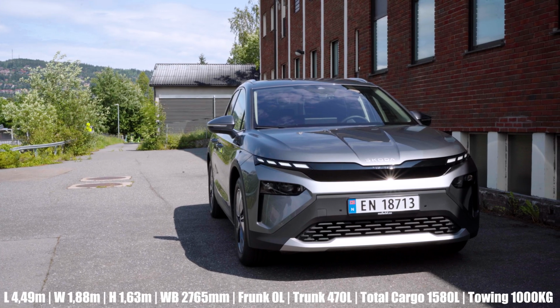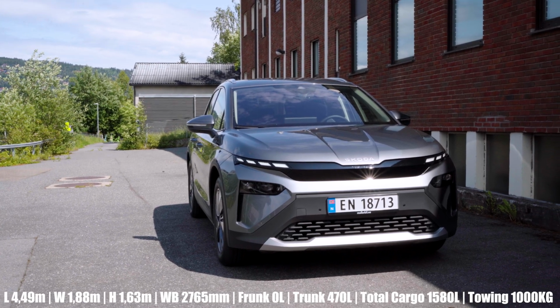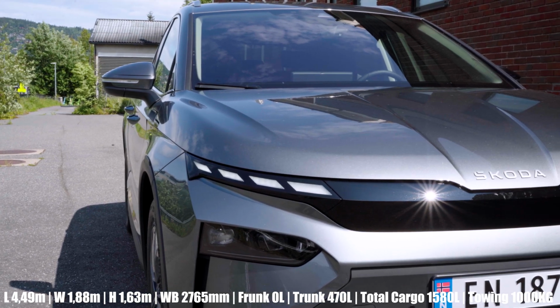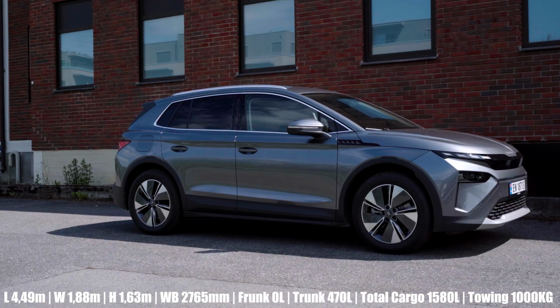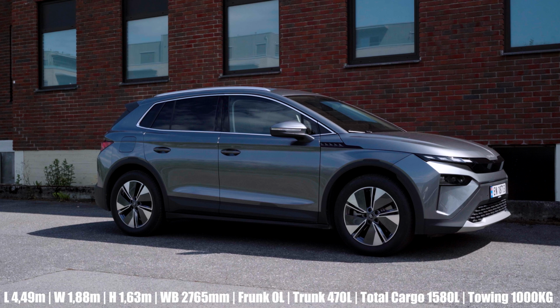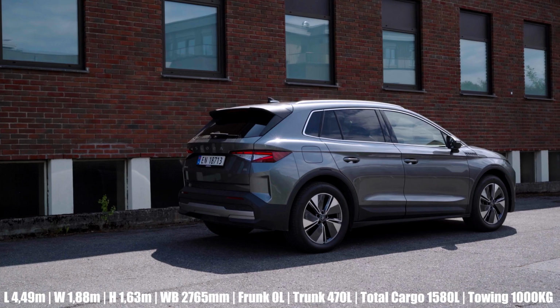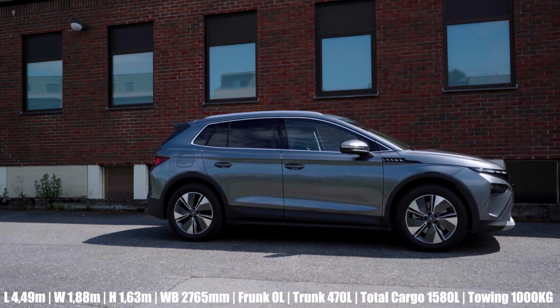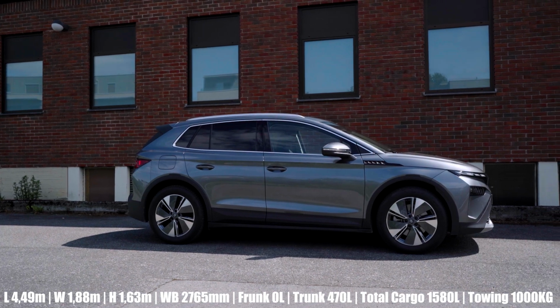The Elroq wears Skoda's newest design language called Modern Solid and its new face called Tech with a very distinct DRL signature. I think this new design language is very pretty but also modern. Elsewhere, the Elroq has clean and elegant lines, which I think makes a very classy and good-looking little SUV.